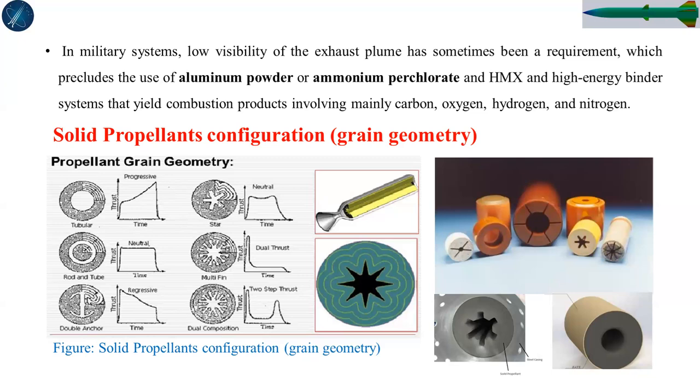Here you can see the star type of propellant, which also gives us neutral burning. Again, here we have multi-fin. There are a number of fins. So the multi-fin configuration gives us dual thrust. This is a dual thrust type. And then a dual composition of this type will give us two-step thrust. This is called two-step thrust. But in most cases, the burning types are progressive, neutral, and regressive. So these are the three types of burning. Okay. So these are some of the solid propellant configurations.